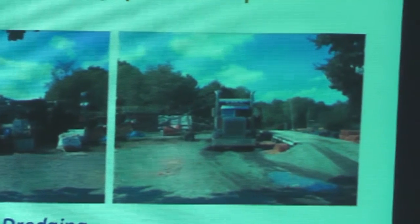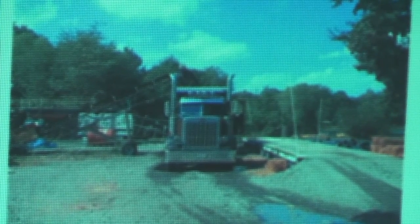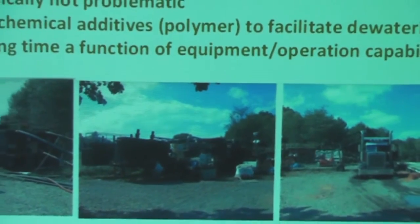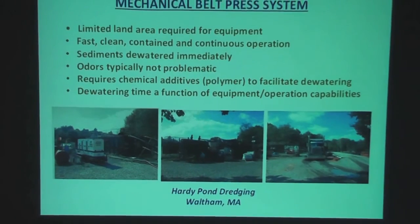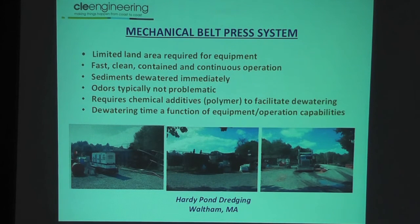And this project done by CLE was back in 2000. And it was really the first time belt presses were used in Massachusetts for dewatering of dredge material. So this project itself opened the eyes to a lot of the regulators that there are other ways to accomplish the goal of dewatering. And it's been used as a model for many projects since that time. It's very quick, it's clean, it's quiet. It's a continuous operation. So you're dredging, you're squeezing, and you're trucking. It's all happening at the same time.